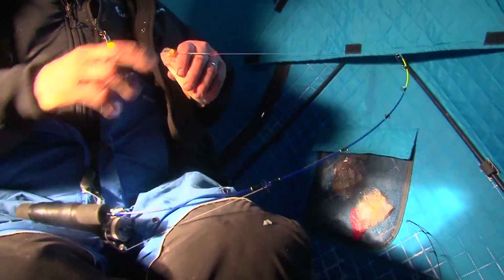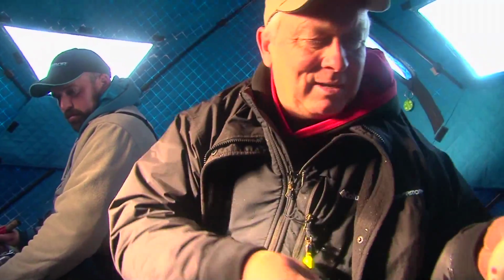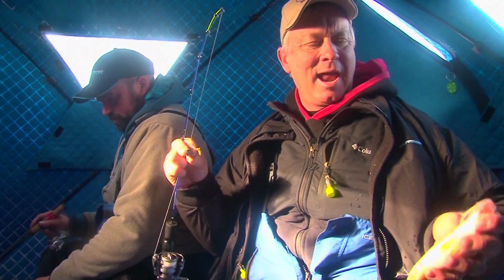Little location change, Jeffrey. There they are. That's right. Oh, another fine, fine Devil's Lake perch. You know, we talk a little bit about Devil's Lake and the tremendous fishing, but people have to have a little infrastructure and place to stay.